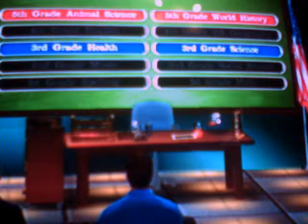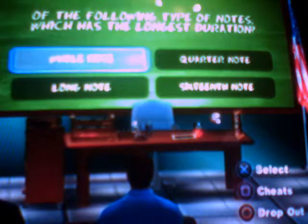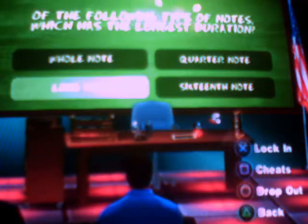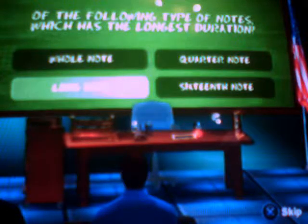It's like a freebie question, because if you get it wrong, the worst thing that can happen to you is you walk away with the exact amount of money that you have right now. Of the following types of notes, which has the longest duration? A long note. They also had whole note, quarter note, 16th note, as you can probably see. But a long note is the right answer. There you go. You're locked in.